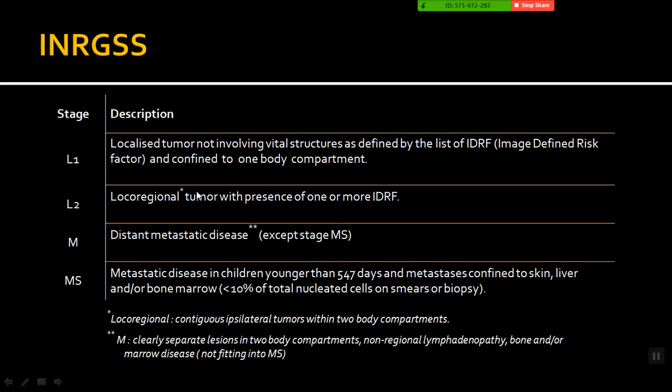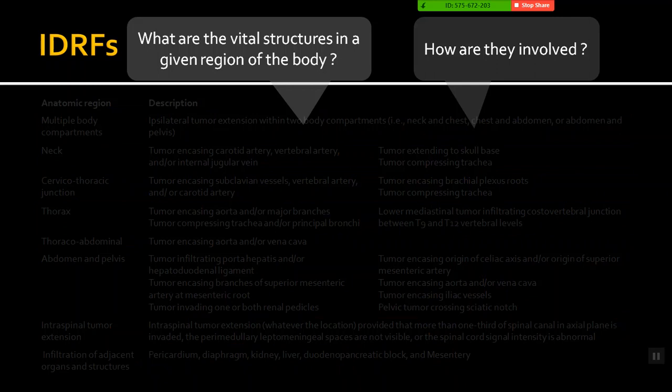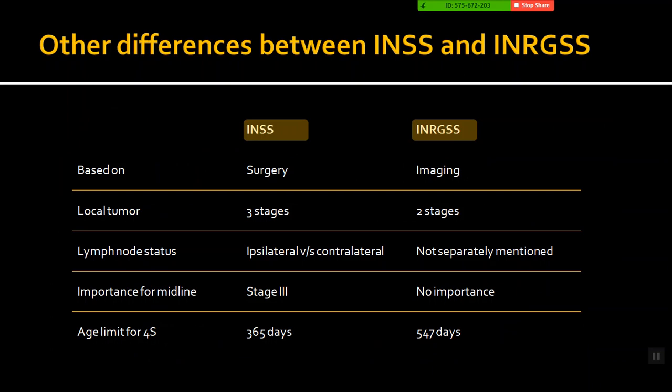So these points are very clear that loco-regional, meaning two body compartments, so abdominal, pelvic, or thoraco-abdominal, or cervico-thoracic, automatically will become L2 disease, right? Now these are the IDRFs. Now there are 20 IDRFs, but we don't have to memorize them, luckily, because you can use your logic to know what is the vital structure in the given area of the body and how it is involved. They have provided us with definitions: when do you call it contact, when do you call it encasement, and you will see all of them. Okay, we'll come to the IDRFs a little later.